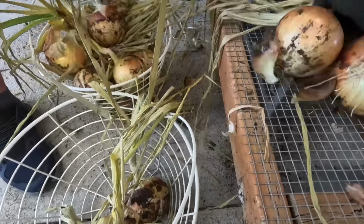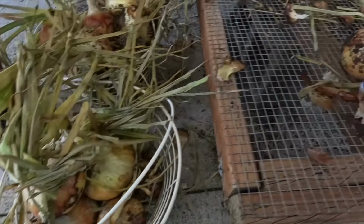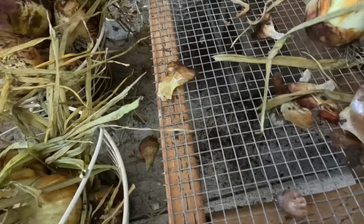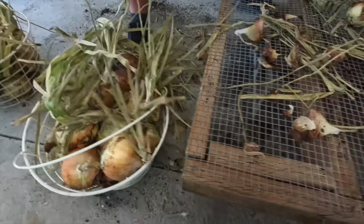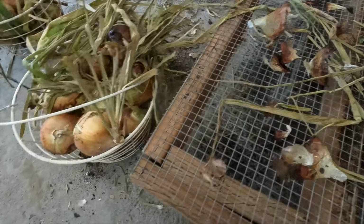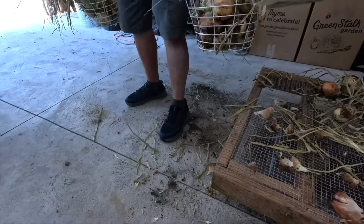Onions and onions. Do you want any Walla Wallas or just all candies? Well, it doesn't matter. I think they're both the same. Yeah, I do too. I can't tell a difference. They stored the same for me. I actually thought the candies might have stored a little better for me. Really? Yeah. Boy, there's some boomers in that barn. Ugh. Wow. Well, this is only about a third, so I'll have more. Yeah. Whoopsie.